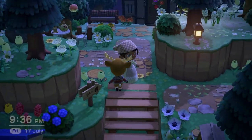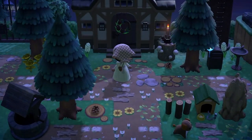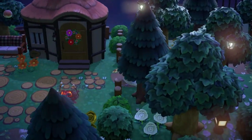Like, I would just pick whatever flowers I had available and I would try to make an area out of it. Well, it works so seamlessly. It's really impressive. Thank you. So, yeah, you have so many remarkable areas. Do you have a favorite?